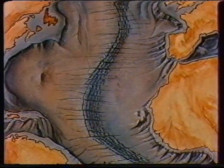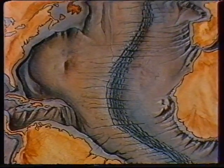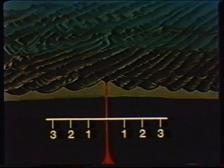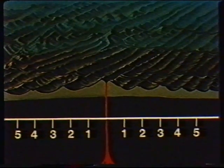It amounts to 6 meters in a century and means, for example, that the Atlantic Ocean is 30 meters wider than when it was first crossed by Christopher Columbus. This diagram shows the ages of the rocks in millions of years. Ages are identical on both sides of the ridge.